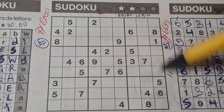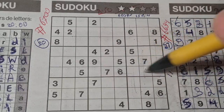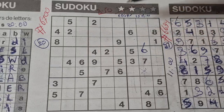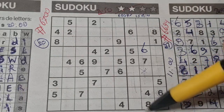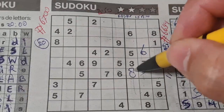6 in this column, 6 in the last column, so in the column between only 2 places left for the 6. Oh, there we see a 6 in this one, no 6 there, so the 6 should be there. The 8 in this column, the last column, and the 8 in the column next. So in that column, the only place left for 8 should be there.